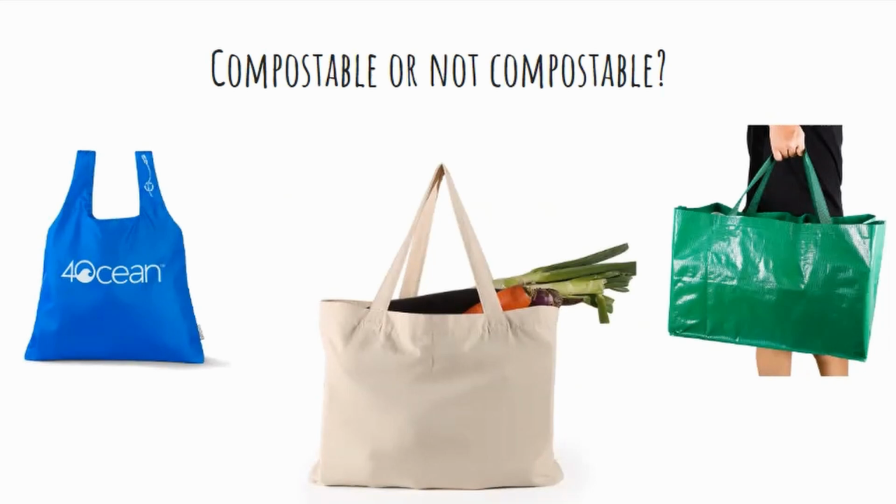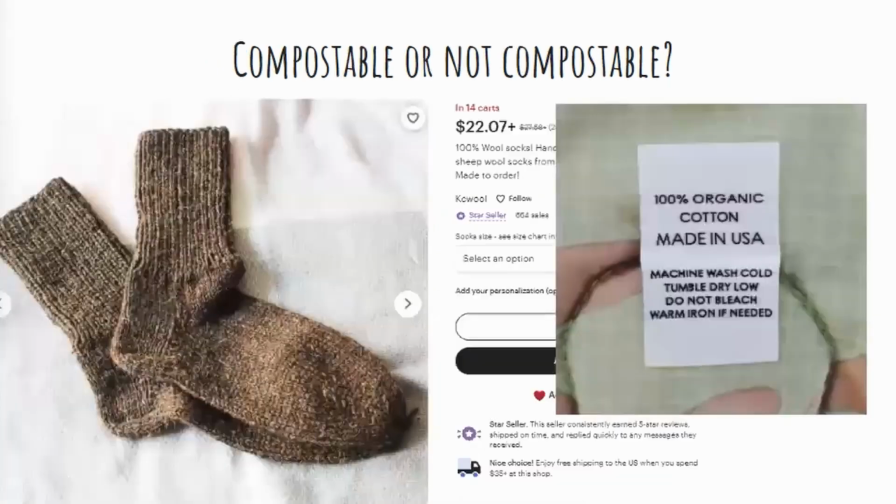So canvas, if you tear it up in pieces, shred it or cut it with scissors, that can break down. And then the one on the right, that's a tarp. So you know that's plastic. And so all these are great to use because they're reusable bags. But the best one might be, in my opinion, the middle one.